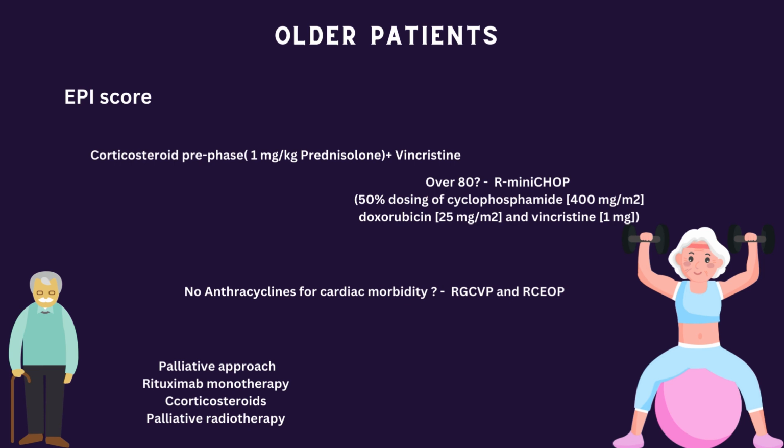Using a validated index tool like the EPI can help you inform the risks and benefits of therapy before deciding on treatment. Offering a corticosteroid prephase of 1 mg per kilogram of oral prednisolone in patients whose performance status is adversely affected by large B-cell lymphoma is useful. Adding vincristine to this is also a consideration as a single dose of IV 1 mg.